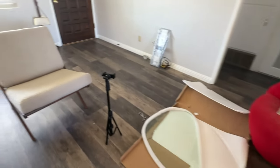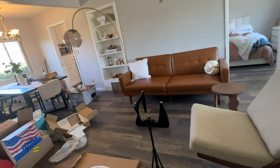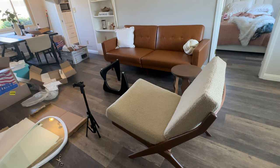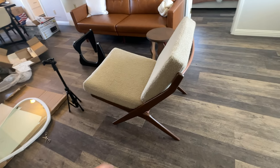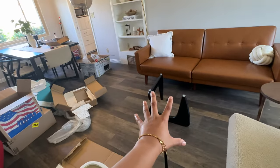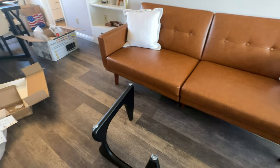So now I'm just trying to figure out. Oh, by the way, these cushions are just way too dark for the vibe I'm going for, so I'm getting lighter ones from the same company. If you live in San Diego area, I'll put the company that I worked with, because they have a lot of really cool mid-century pieces. But right now I'm trying to figure out which way to put the glass on the coffee table. So yeah.